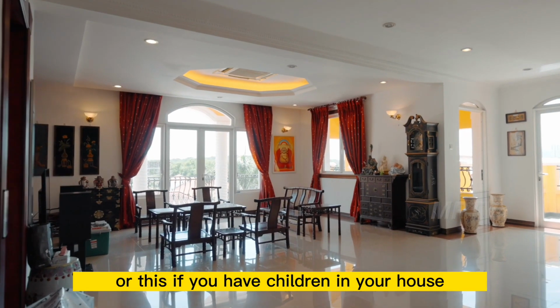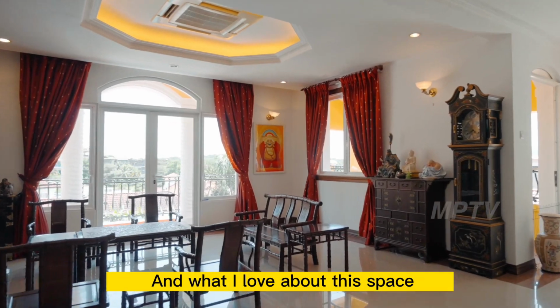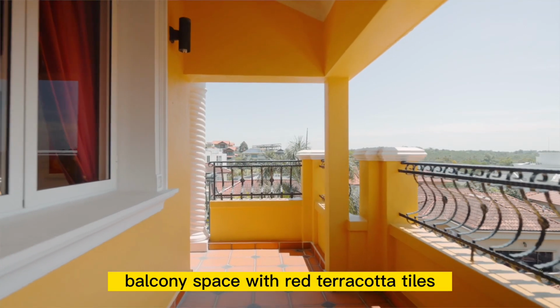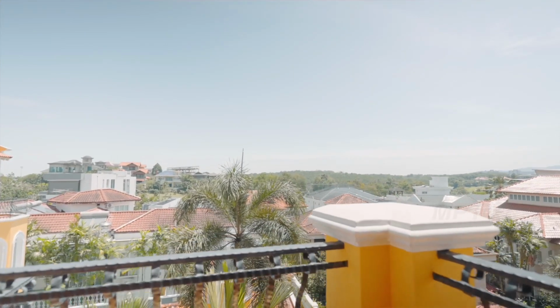Okay, or this, if you have children in your house, this is a great space for the children to play around. And what I love about this space is there's double balcony space here. Balcony space with red terracotta tiles with a view of the golf.